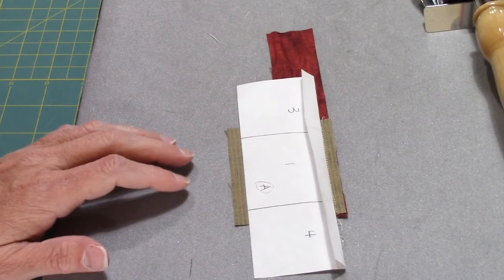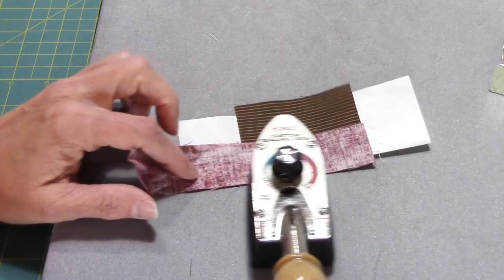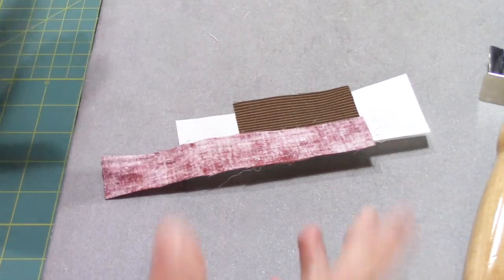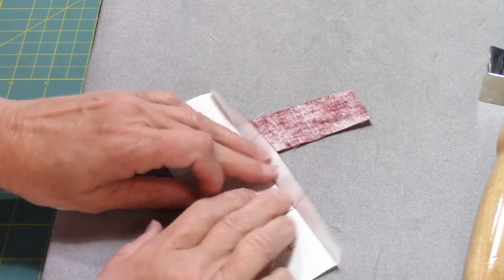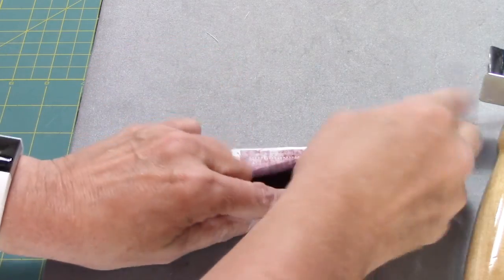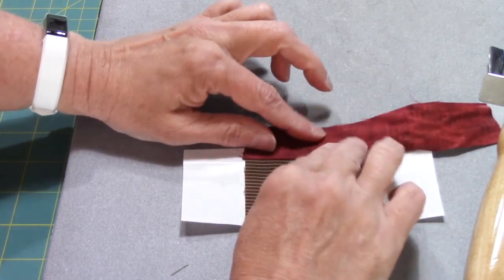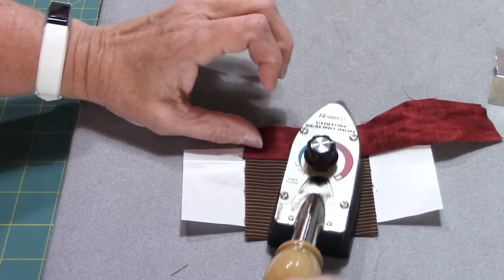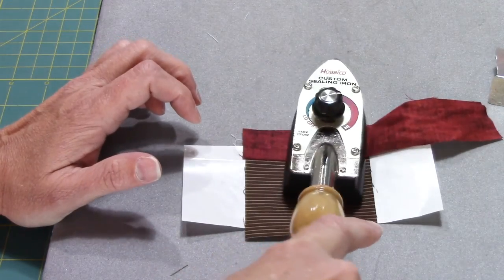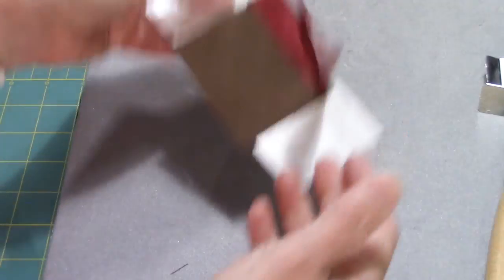I'm going to take my piece back to my pressing surface, and you can press it as sewn. You don't want to get your iron on the shiny side of the freezer paper, really. Now I can flip my paper back up, and I'm going to come to this side and flip up the piece that I just sewed on, and I'm going to press it that way, and it will stick to the freezer paper, so it's going to hold it in place.